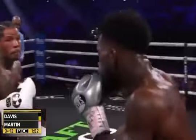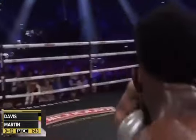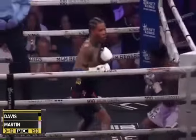I get what you're saying, but yeah, exactly. There's a nice left hand from Martin. He's not going to stop with the pressure. I can guarantee he's not going to back up tonight. He's going to keep this pressure, putting pressure on here in the third round, even more so. Southpaw.